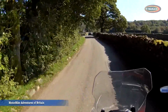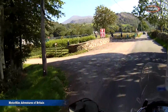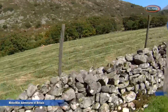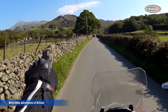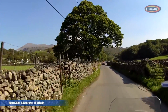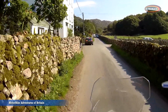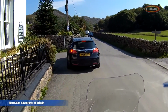Now we've got here on the left Ravenglass and Eskdale Railway, where you can take a little scaled down steam train all the way down to the beautiful area of Ravenglass and back again. And it's an experience, let me tell you. But up there you've got Scafell Pike, the highest mountain in England. And the road we're taking doesn't quite go that high. But we're in the little area called Boot in Eskdale.